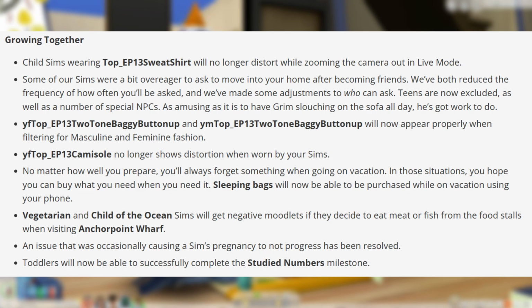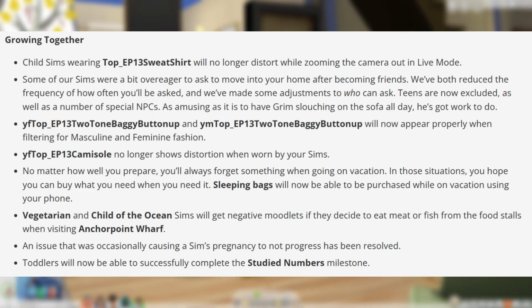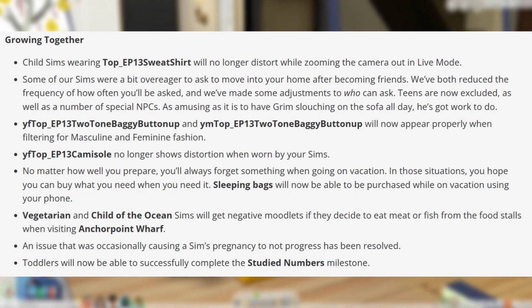Vegetarian and Child of the Ocean Sims will get negative moodlets if they decide to eat meat or fish from the food stalls when visiting Anchorport Wharf. An issue that was occasionally causing a Sim's pregnancy to not progress has been resolved. Toddlers will now be able to successfully complete the studied numbers milestone.